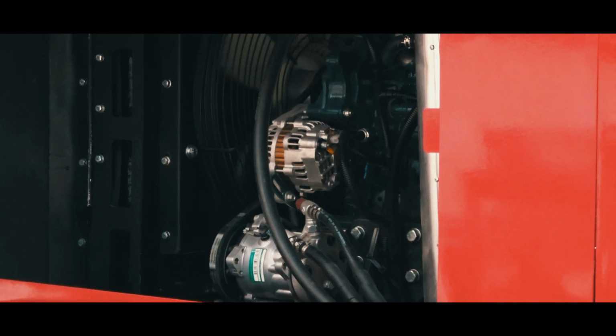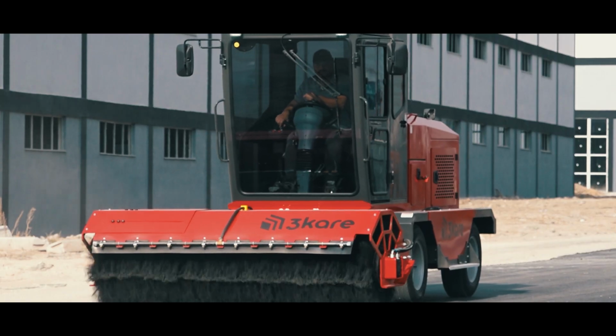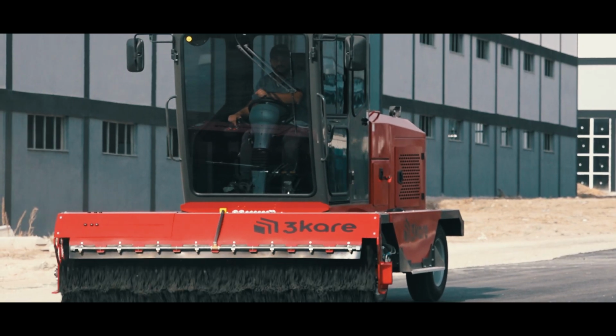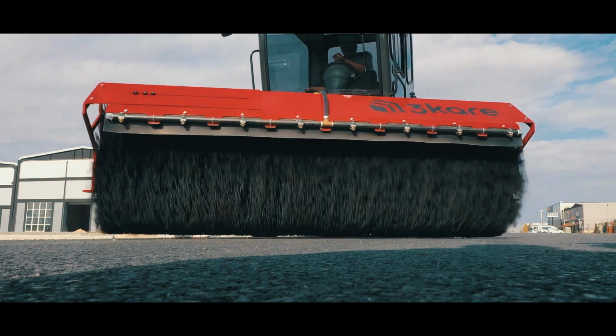In the walking system, two different speed options can be switched with a single button. The limits are 10 km per hour at low speed and 24 kilometers per hour at high speed.